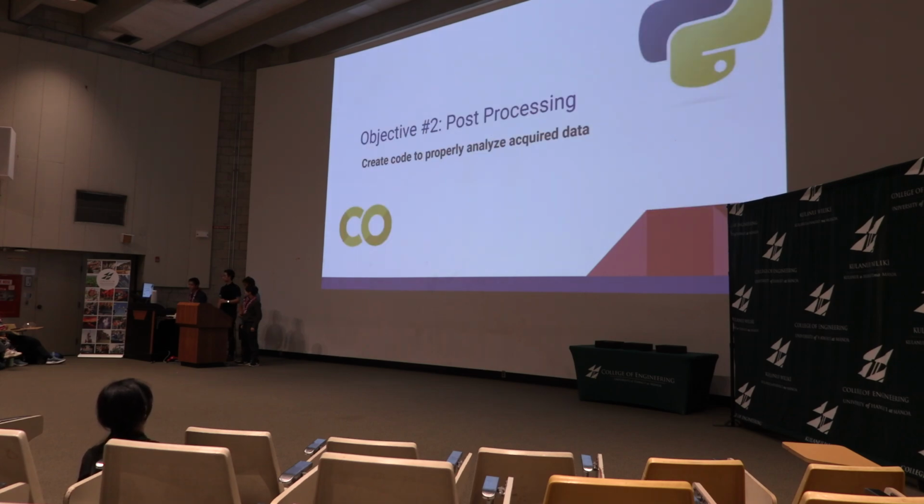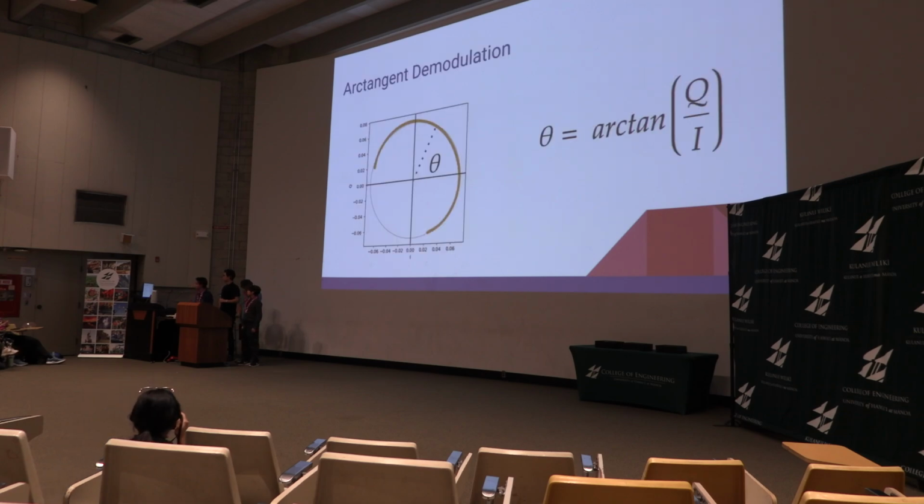After we finished all of our experiments, we went into Google Colab and coded post-processing algorithms using Python. The method of post-processing that we used is called arctangent demodulation. That sounds complicated, but it's a fancy way of saying that we took our I and Q channel signals, graphed them on an I versus Q chart, and took, for each data point, the angle between the data point and the x-axis about the origin.